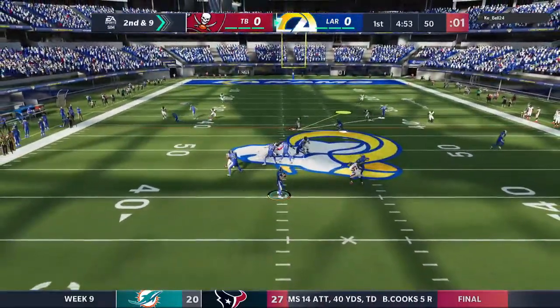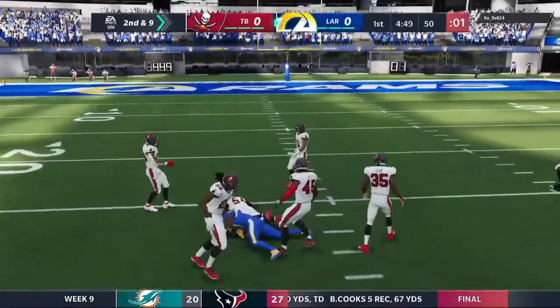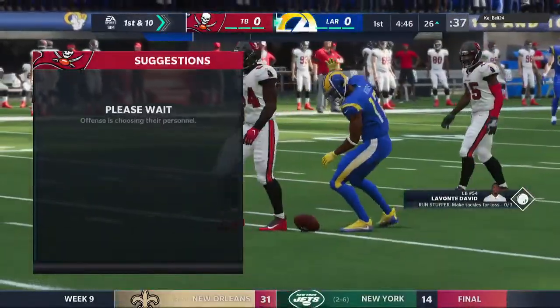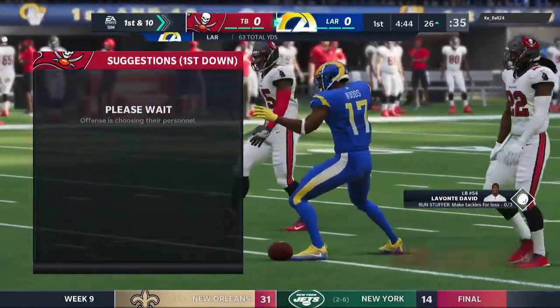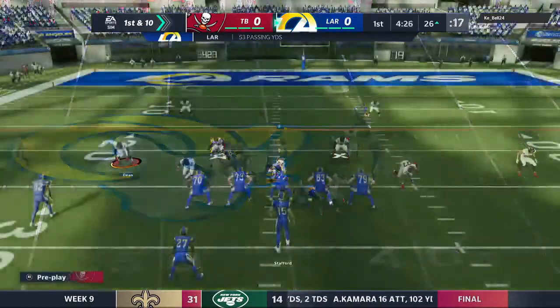From the 50, Stafford. And the open receiver, it's Robert Williams. And this is going to lead to another first down as the tackle's made at the Bucs 26. That one goes for 24 yards. 26-yard line.